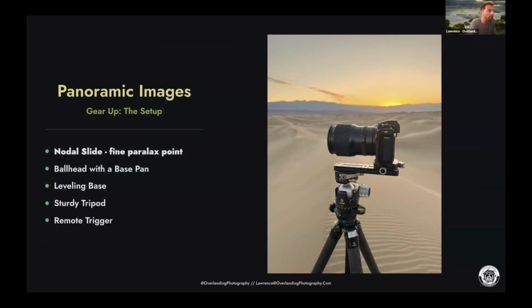Okay, so what do you need to shoot panoramic photography? And that's my setup. At the bottom of that setup is obviously the tripod, but above the tripod is a leveling base. That's probably the most important tool when you're shooting panoramic photography so that you can get level really fast. A nice solid ball head right above that. And then the nodal slide is what I have on the top of the ball head. What that does is it puts the parallax point in the center and not the sensor. So it allows the overlap to be really perfect, and it stitches really well together like that. But this is my setup.